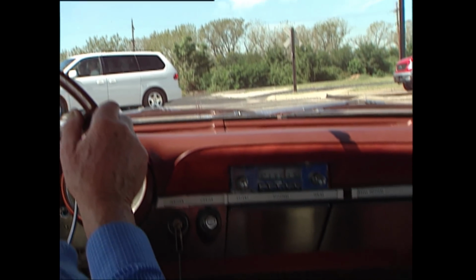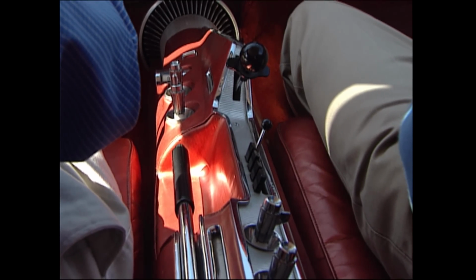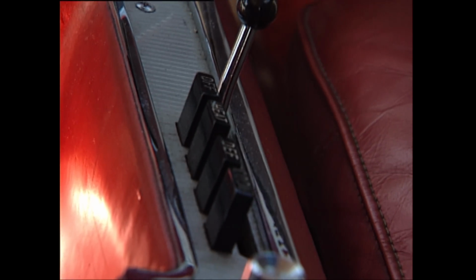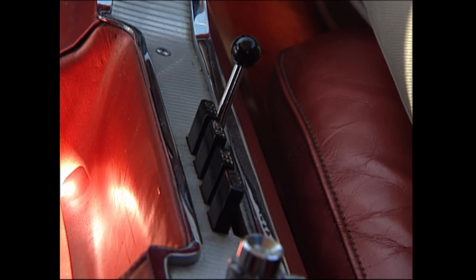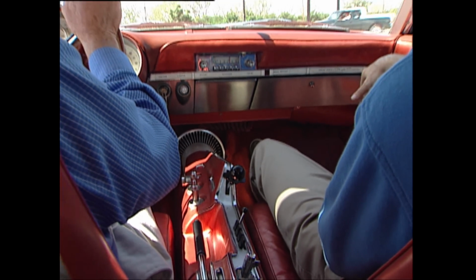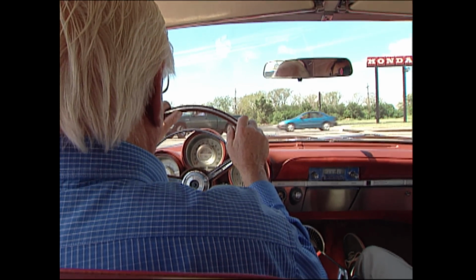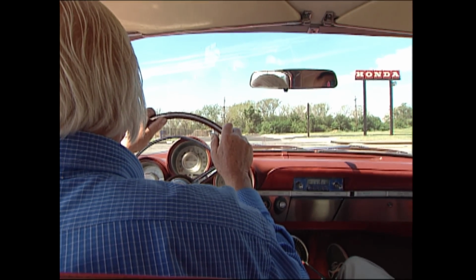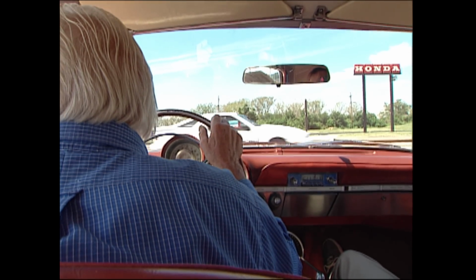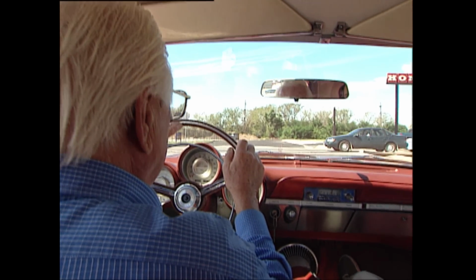Boy, it really has that jet fuel exhaust smell to it too, doesn't it? Yeah. Well, don't ask me because I can't smell. Like the guy said, I can't smell anything. I'm sure not used to looking at a tach and seeing 20,000, especially when I'm sitting here at a stop sign idling.